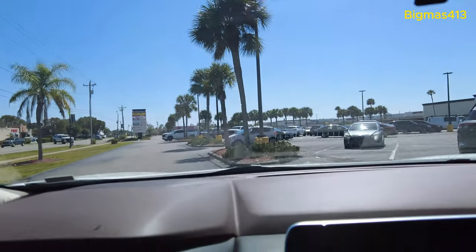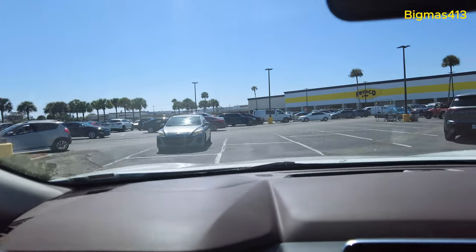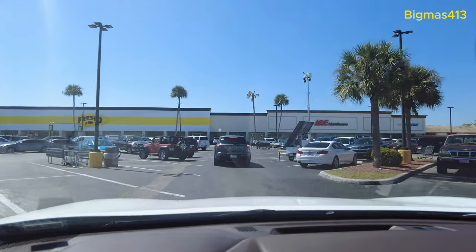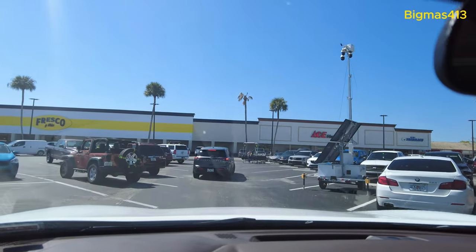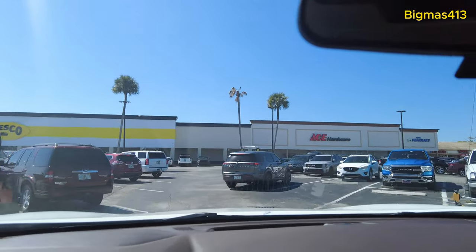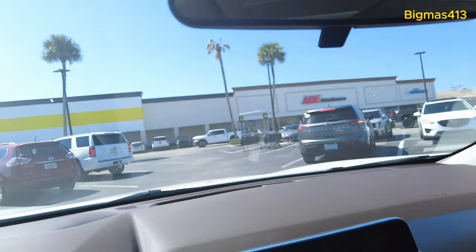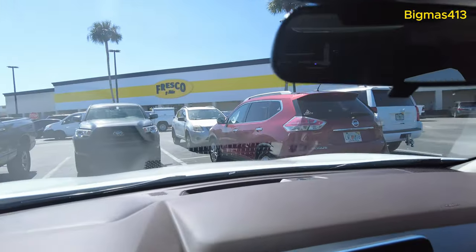Let's go here first. See if I get the mulch. And you want to get the food or you want to eat first? You want to eat? Yeah. Okay, all right. Let's go eat first.